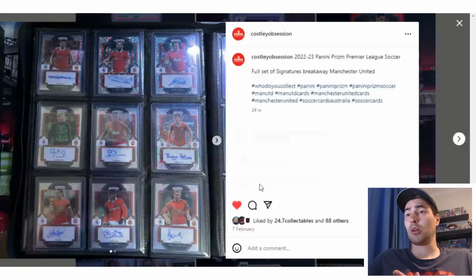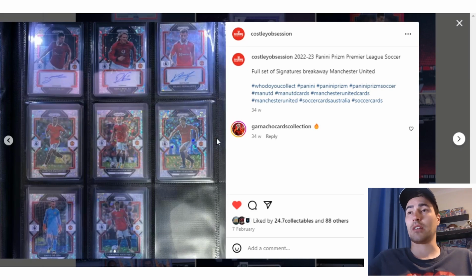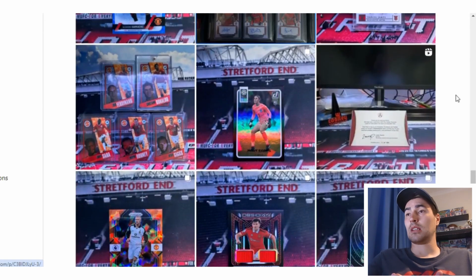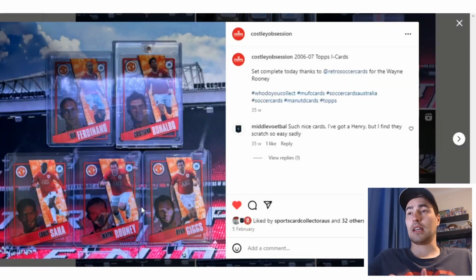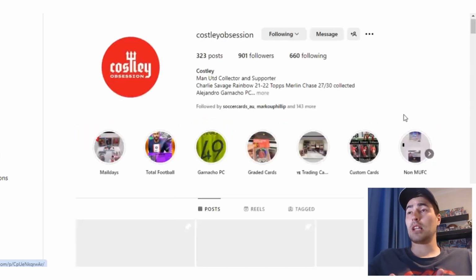I do like this post as well. Going for full sets of autograph cards from a particular collection. So this is all the breakaway autos for Man United, legends and current stars. So really cool approach, great collector, and we've even got a nice Topps iCards there from 2006-07. Definitely big fan of pre-modern cards, and I helped him out getting that Wayne Rooney there. So really cool stuff. Great Manchester United collector.